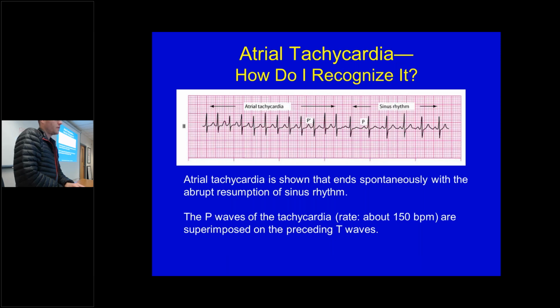All right. So this is an example of when the atrial tachycardia stops and goes back into a sinus rhythm. Do those P waves look all that different? Not a whole lot different, right? In the atrial tachycardia, they might be a little bit more peaked than the normal sinus, but sometimes it's hard to recognize.